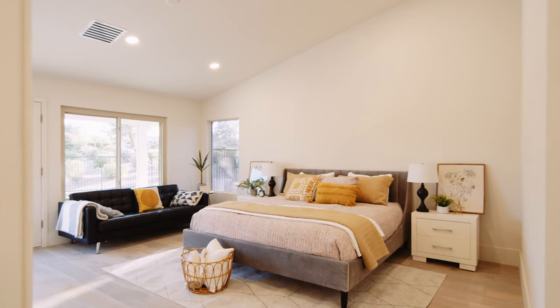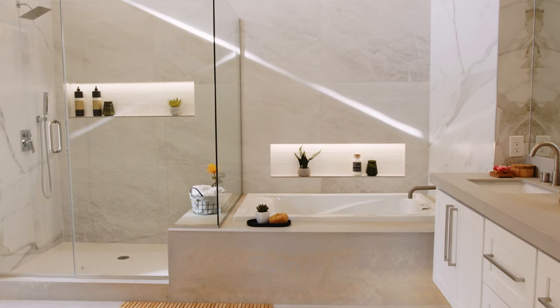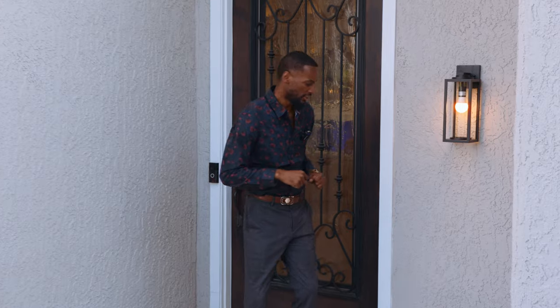Before we go in, this features 3 beds, 2.5 baths, and it has stunning finishes. 2486 square feet. Let's go ahead and take a look.